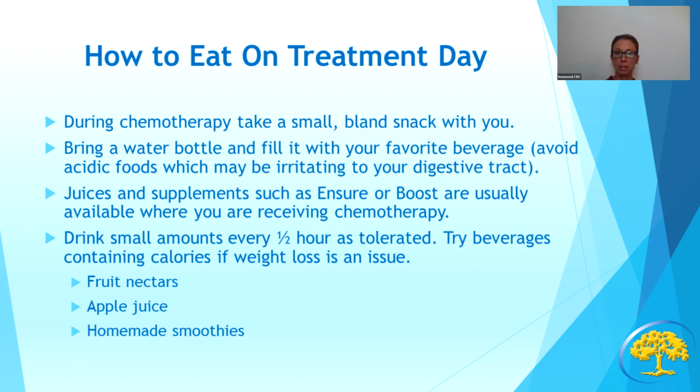When you go to treatment, try to always bring a snack with you. You can prepare something the night before. That way, you're sitting there for a couple hours, so take advantage of that time to nourish yourself. If you don't want just plain water and you want something with a little bit of flavor to it, you can bring your beverage of choice. I wouldn't do anything too acidic if you're having any digestive problems.